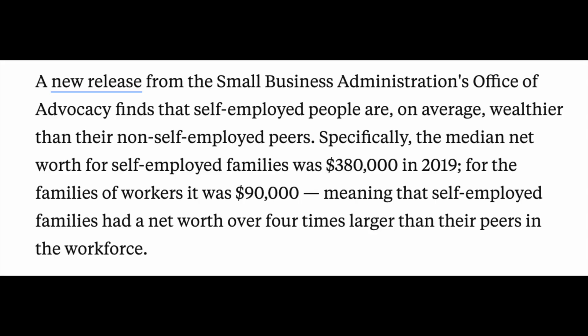I pulled up this one article from Business Insider, and it says a new release from the Small Business Administration Office finds that self-employed people are on average wealthier than their non-self-employed peers. Specifically, the median net worth for self-employed families was $380,000 in 2019, and for the families of workers, it was $90,000, meaning that self-employed families had a net worth over 4 times larger than their peers in the workforce.